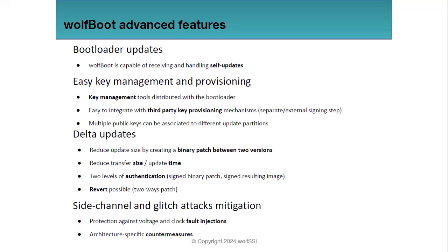We do support delta updates, which means that instead of transferring an entire new version of the firmware, we can just prepare a signed binary patch between the existing firmware on the board and the new version, which is usually smaller in size and reduces transfer and update time. This mechanism has two levels of authentication. First, it checks the signature on the patch, and then after the patch is applied, it checks the signature again on the resulting image. And because this is a two-way patch, you can always restore the older version if something goes wrong.